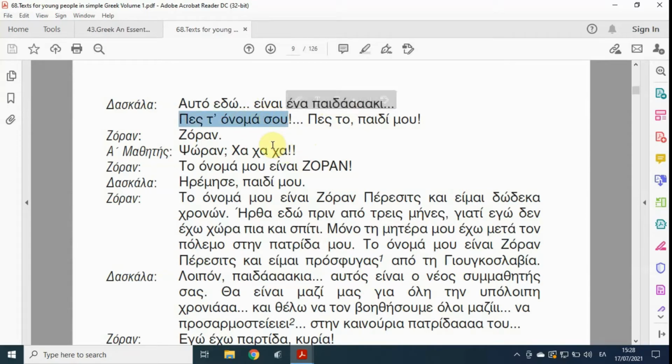Okay. Pes tonamasu. This is an instruction. Pes, it's a say. Say your name. Okay. Tonamasu. Onoma. How do you stress this? It's kind of confusing because you have two stress marks here. You've got the stress mark on the omicron, and you have a different stress mark on the alpha. So are they both stressed? How would you say that then? Onoma, like that. I really don't know. I have to ask someone about that. Anyway, pes tonamasu. Say your name. Okay. Pes to. Say it. Pes to pedimo. Zoran says, Zoran.